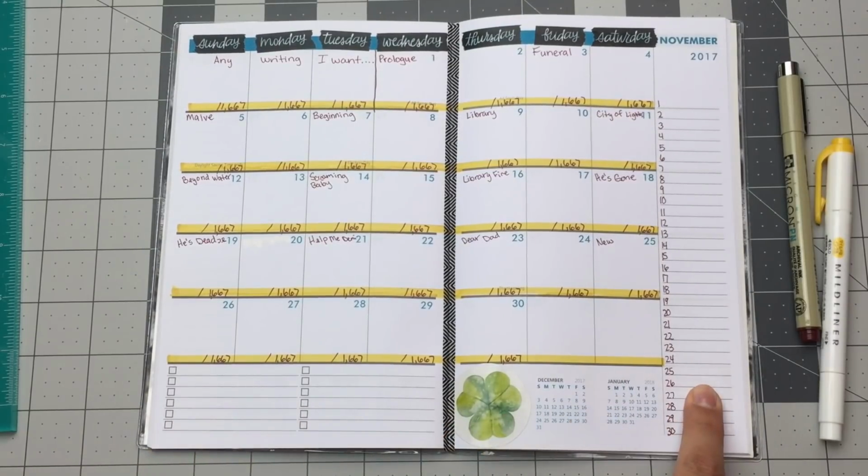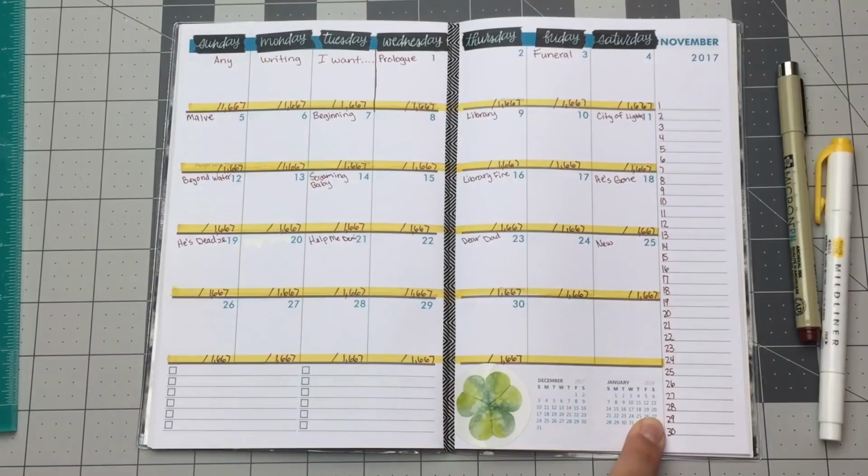Over here, I numbered each of these lines, one for each day of the month, and I could just put something here. I'm not sure what, but I will figure that out as I go.